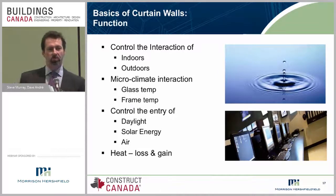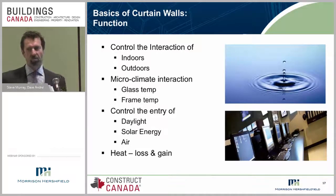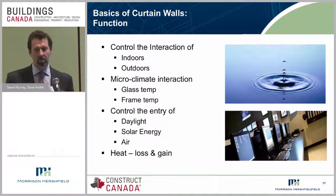The surface temperature of the glass, when you have large IGUs, you have a cold surface radiating, so it creates comfort issues. Just in the same way as you can have radiant heaters to warm a space without the ambient being all that warm, you can have radiant cooling as well. If you're sitting beside a large surface that's cold and it's radiating towards you, you can have thermal comfort problems. So those microclimate interactions need to be thought about as well.